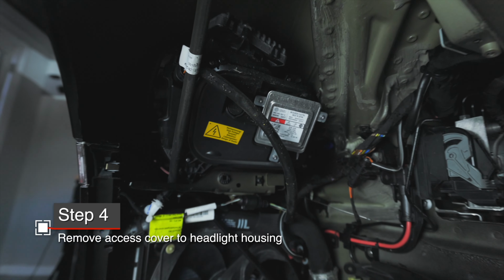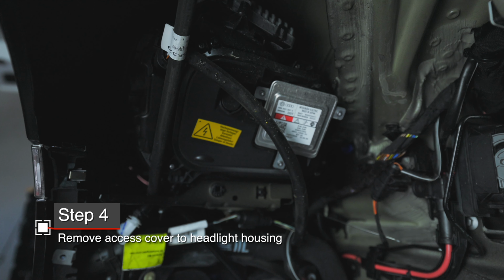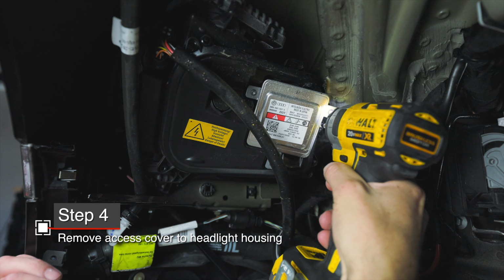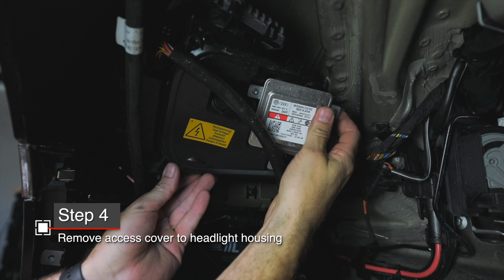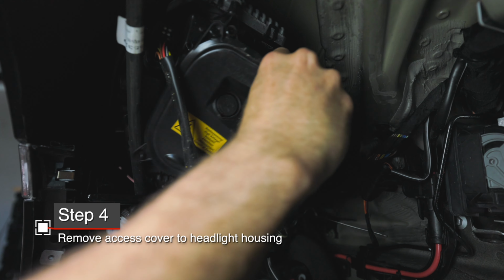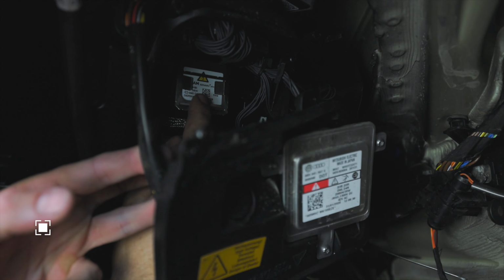But once you finally get the wheel liner out, you'll have access to replace the headlight bulb. We can access the headlight behind this black plastic panel. It's held on by 5 Phillips head screws. Remove those screws and then pull the panel straight off. It does have some alignment pins.